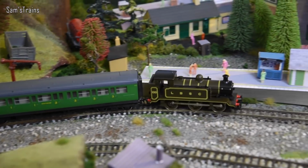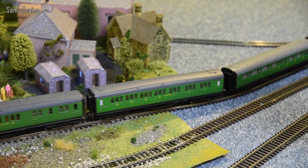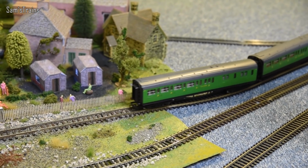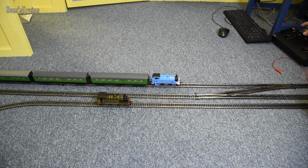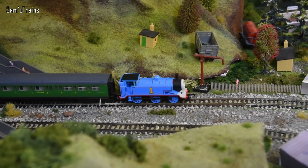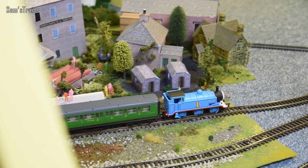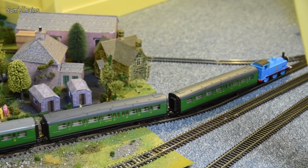Okay, keep watching for some of that wheel slip. Nope, none was visible. Alright, let's see if Thomas can do it. Okay, Thomas, good luck. 6 coaches. Let's see if you can do it. Any problems there? Nope, doesn't seem like it.